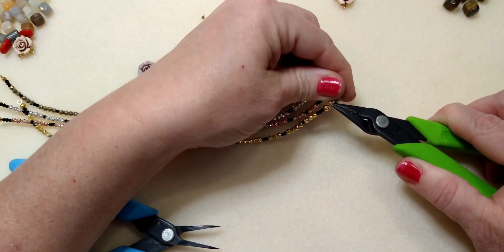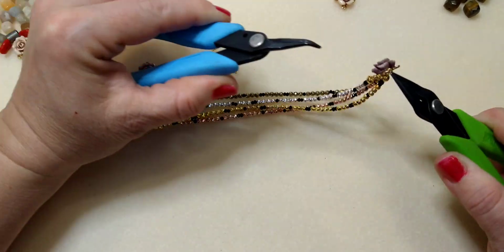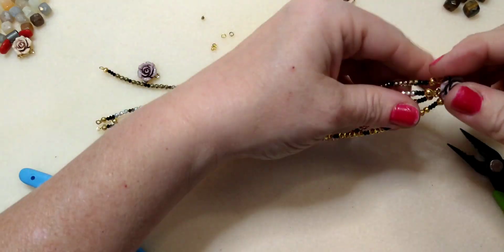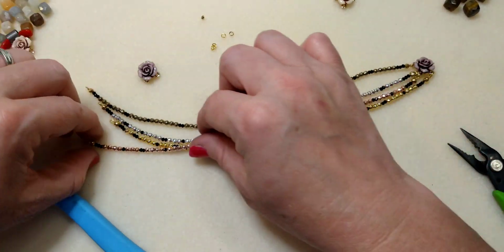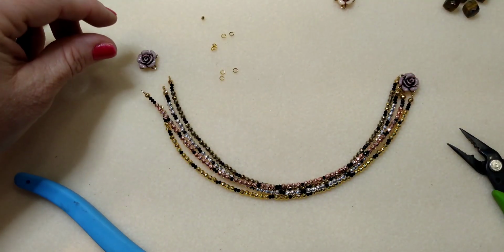And then I'm going to do the same exact thing on the other side with my other little purple ceramic flower connector, or whatever you're using. If you're using a chandelier, whatever you're using. Now, if you have 4 loops, you can connect to all 4, but I don't. So I put the 2 middle ones together, and we're going to do the same thing on the other side. So go ahead and do that and come right on back.